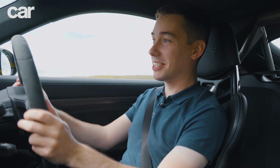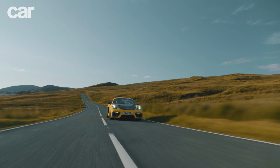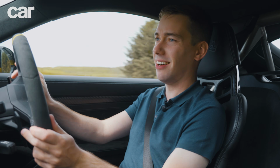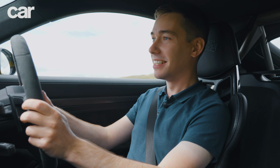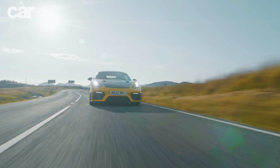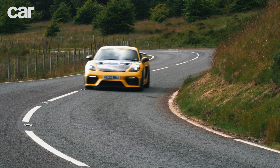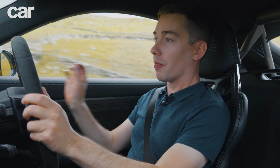Now you might have noticed that it's a little bit less power than the 911 GT3, and that's because the exhausts have a longer way to go. But actually, seriously, who cares? It's only a handful of horsepower less, and it doesn't feel any slower. The noise that this car makes is actually different from the 911 GT3.